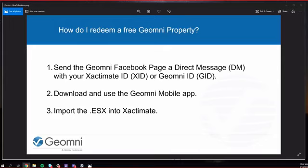And the last thing is after you use the mobile app, you're going to get an email with a link to download your ESX file. That's the file that runs pretty much everything in Xactimate. That file is actually going to be what we use to import the data over into Xactimate.